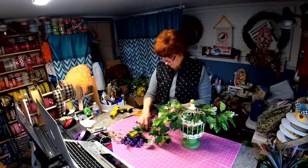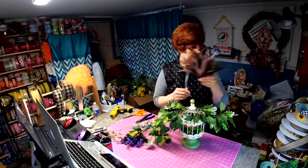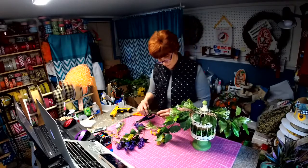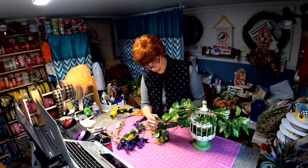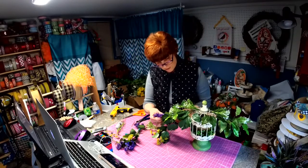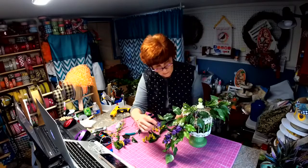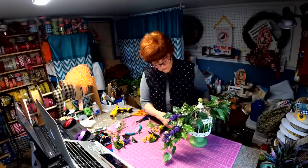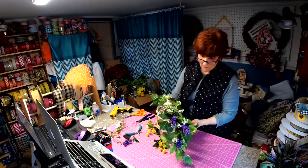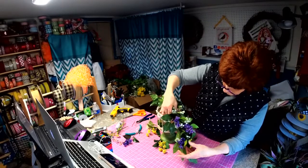Got some asparagus. No, I think I'm going to save that. I had this too, this purple grass thing, but I want to concentrate more on the flowers. So on the side that I have, it's longer, I'm actually going to get about 3 of these in here. Look at that. Oh, I love it. I'll turn it that way so you can see it. And then I'm going to get, I think, 2 of these on this side. 2 or 3.